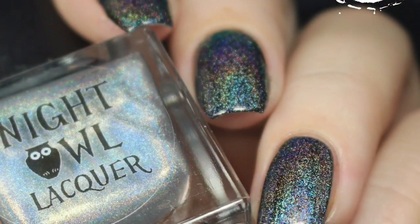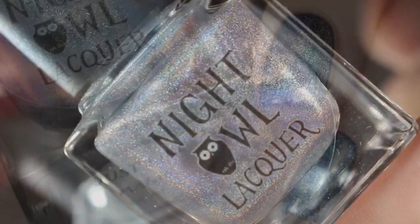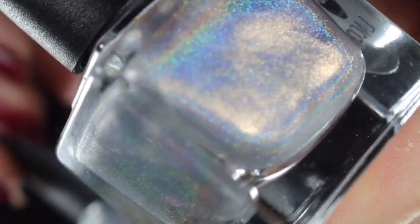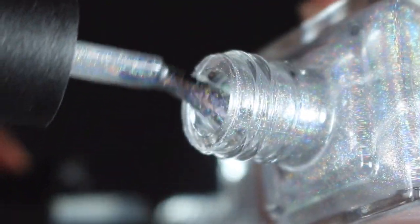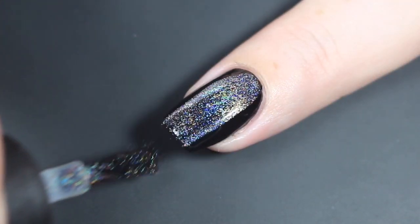So the third topper I have today is called Just Like Magic, and this is the polish that's going to be a little bit more expensive in the collection. It is $9 where the others retail at $7, but it is amazing. It's a linear holographic topper. It is super intense, so it's going to silver out whatever you put it on, but you're going to have just a full linear holographic effect in one easy coat.